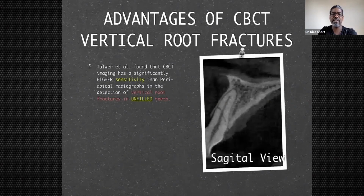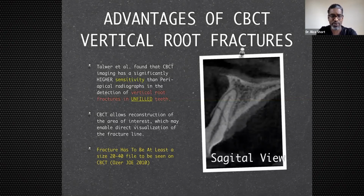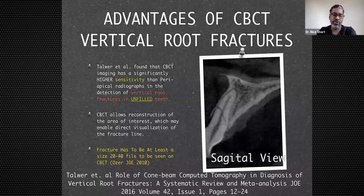Some of the advantages of CBCT and root fractures, if it's not root filled, Tyler talked about, it's a very good adjunct if it's not filled with gutta percha or post. If the root canal itself is filled, it's going to be very difficult due to the scatter radiation that's going to keep you from being able to see exactly where the fracture is. And Ozer in the JOE 2010 says the fracture has to be at least a size 10 or 20 file to be seen on a CBCT. So you won't see those micro fractures on a CBCT. So you can not spend a whole lot of time looking for those.